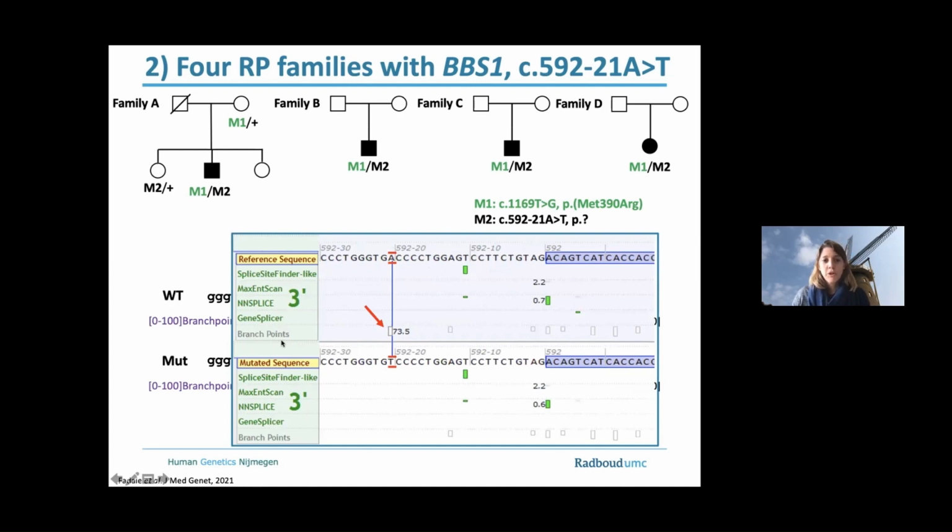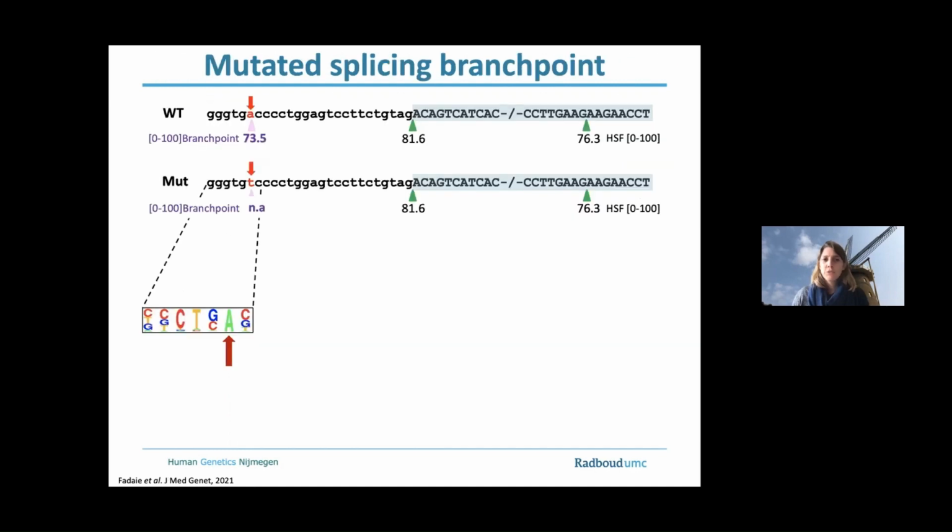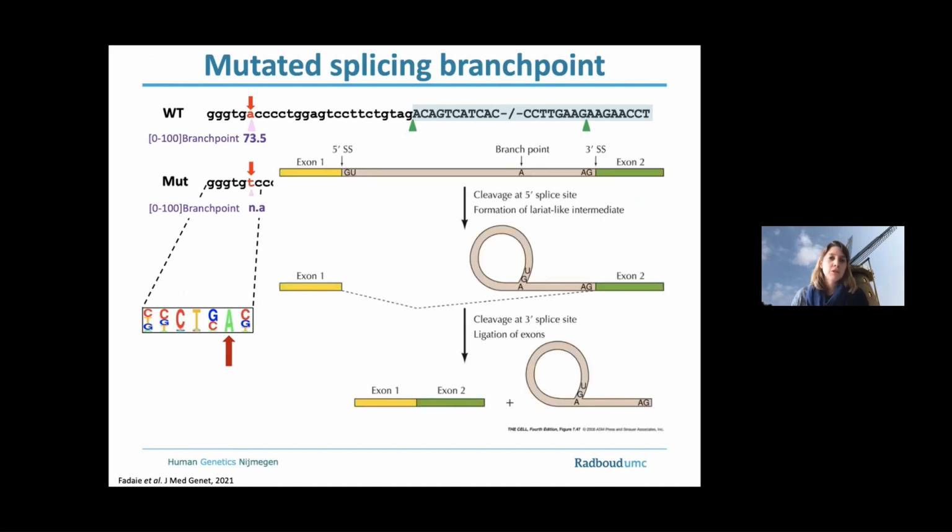Alamut shows you on the top also the wild type and at the bottom the mutant. And over here, this separate track shows you a score for a branch point variant, which is just not present anymore in the mutant. So we also thought that this was interesting to test because this A is exactly the most important A in a branch point motif. So we really thought that if this variant changes, there should be an effect on splicing.